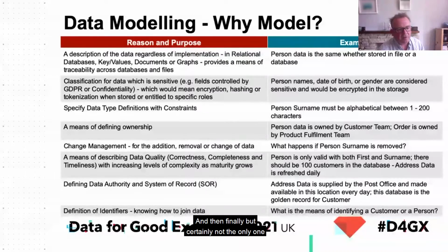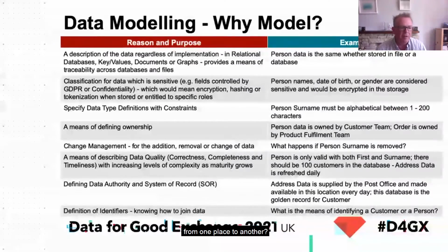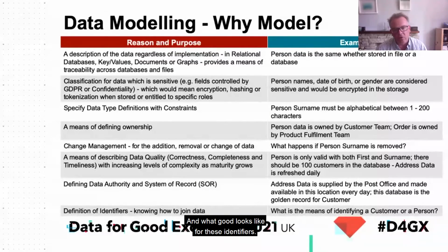And then finally, but certainly not the only one, I could probably go on, and this is quite pertinent for a little example we've got at the end, is the definition of identifiers. How do we join data? What do I join data on? How do I know how to join data from one place to another? And what good looks like for these identifiers. We'll go through an example of that in a minute. So can we have the next poll, please?